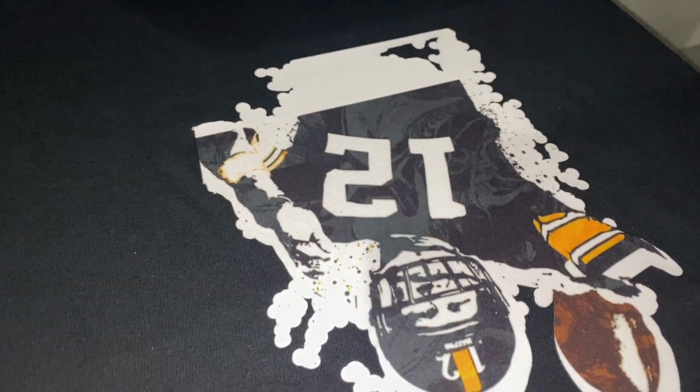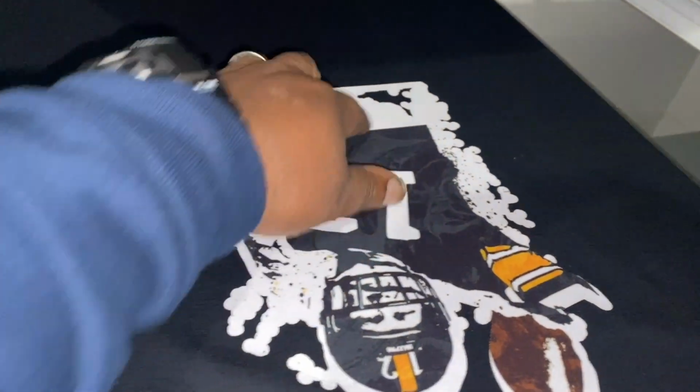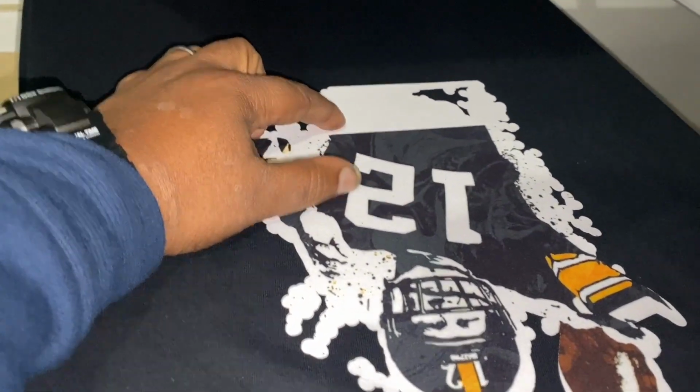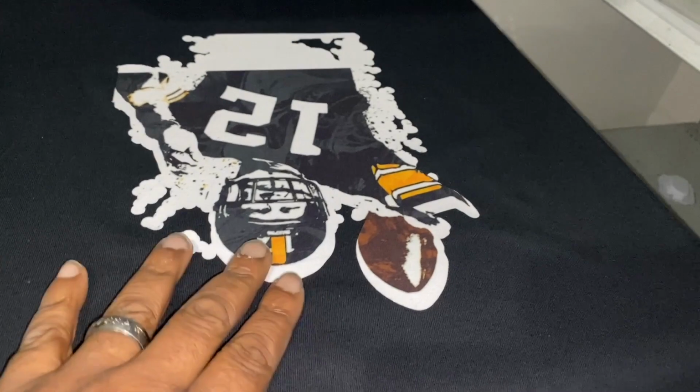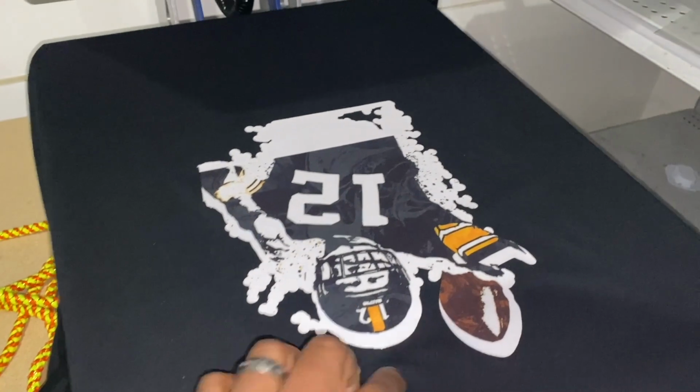So there goes the sublimated image, and here's the mess up that I was telling you guys about. But I'm going to incorporate Steelers with some of my vinyl on here. This is going to add an extra dimension to this shirt. Now, you guys did see me cut up a whole bunch of vinyl, which is over there, and it's going to be placed sporadically all over this shirt to make it pop.